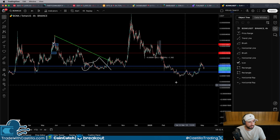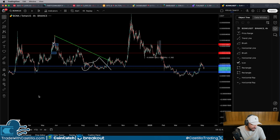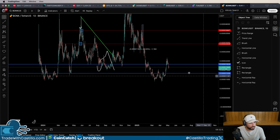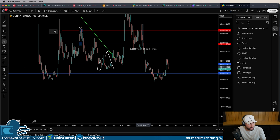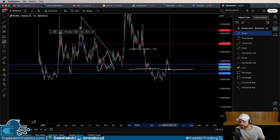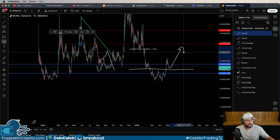As far as technical standpoint goes, I do think that this is a decent entry, but it's such a low price that these movements can really be detrimental sometimes. But yeah, I do like BONK. This is actually a pretty good little retest here because we look at it: rejection, resistance, resistance, break above, retest of that resistance, now turned to support. We can move to the upside. Maybe we take a BONK position together. Let's just jump into BONK, see how it goes.